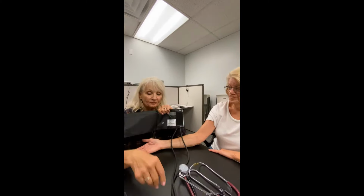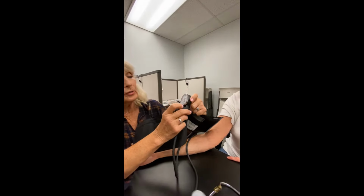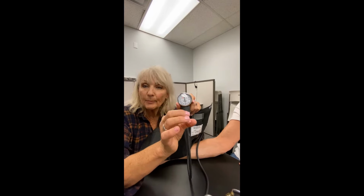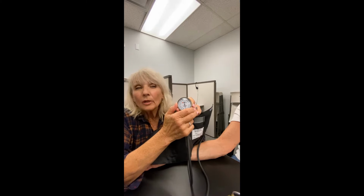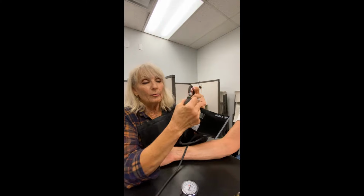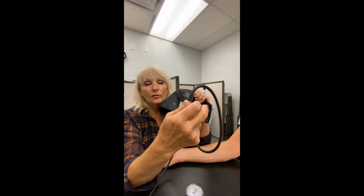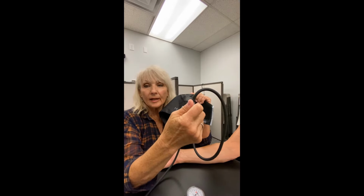The cuff also has a gauge, and this gauge goes from 0 to 300. The long lines are 10, and the little lines are 2. When you're reading a blood pressure, you're going to read it in even numbers. For example, 122/74. You're not going to say 183/69. So you'll do even numbers. Then there's also a bulb and a dial, and righty-tighty, lefty-loosey. Make sure there isn't any air in the cuff. Then turn the dial to the right, but not too tight, because if you get it too tight, it's hard to get undone.